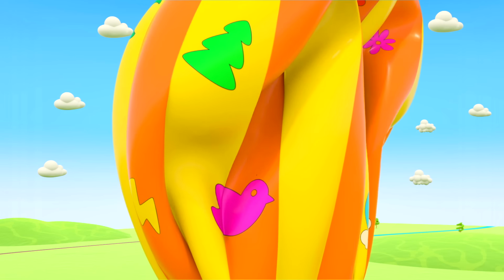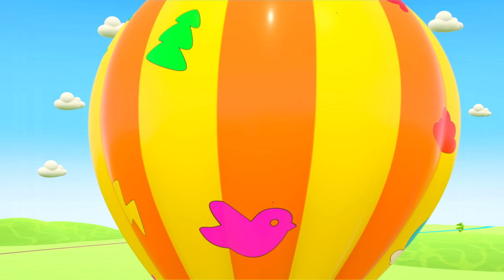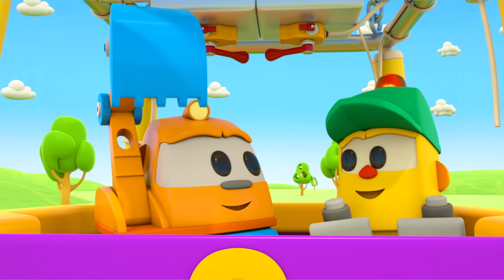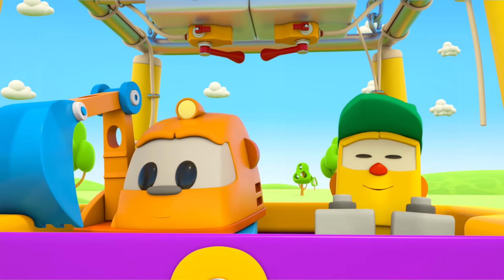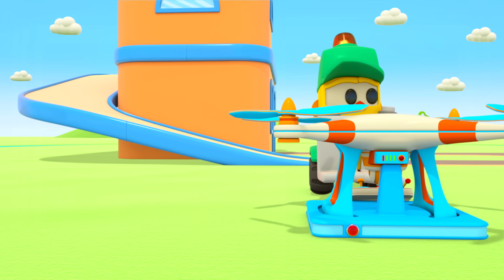How pretty! Oh, please don't scratch anything. Like you did with the trampoline. Once, Scoop the excavator wasn't careful and jumped on a trampoline. He tore it with his bucket while jumping, and it had to be repaired.